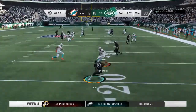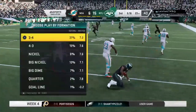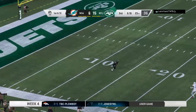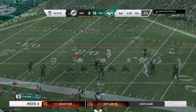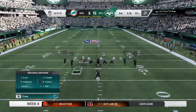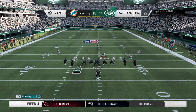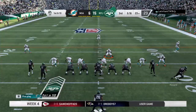Here comes Grant on the return. The Jets take over 1st and 10 at their own 23-yard line. The New York offense taking over for their next possession. And both of these defenses have been stifling these last few drives offensively. Just not able to get anything going, so what needs to change?